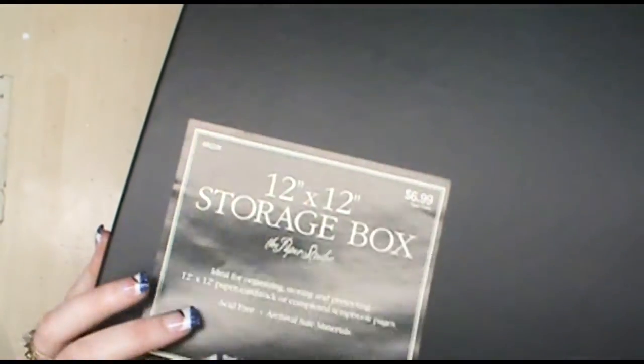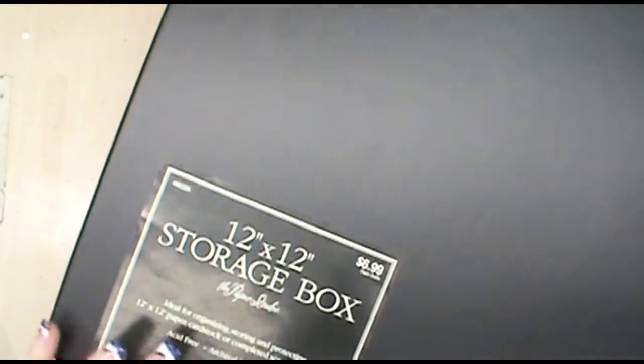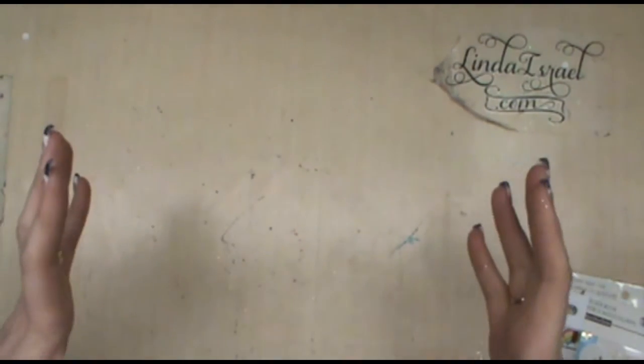Oh wait, one more thing. They had the 12 by 12 boxes. I found one of these last time at Michael's. Well, Hobby Lobby had them and they were half off. So I got two of these 12 by 12 boxes so I can use these for my project. When I'm planning a project to show you guys, I put everything in a box that goes together: the papers, the stamps, the paint supplies, whatever it is that I'm planning for that project. That way I just bring it to my workstation, I sit down, and then I just bring it all together for you guys. So that's why I bought those.